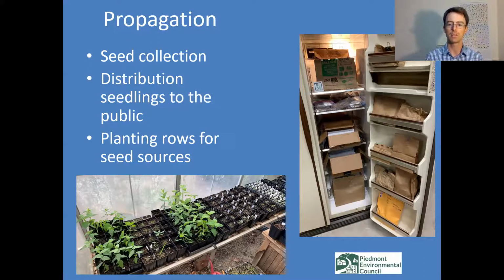We are keeping these seeds for seed mixes that we're going to use at Clifton. We're also planting seedlings that we sell to the public, and we'll be planting rows of seedlings at the Clifton Institute property to serve as future seed sources for these species that you cannot get commercially. This is our small part of this project, and there are a lot of different organizations in the state, coordinated by PEC, trying to increase the production of native seeds. DCR is working hard on that as well. Maybe we can talk about that another time.